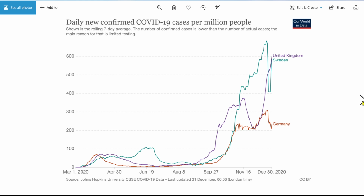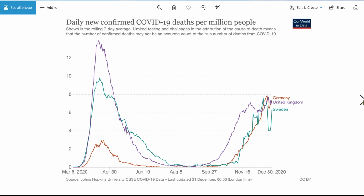Just some examples here. So the United Kingdom and Sweden, new cases again per million per capita. Germany a bit behind. So Europe not good generally at the moment. But when we look at the deaths per million, we see that Germany, the UK and Sweden are all on pretty similar levels.